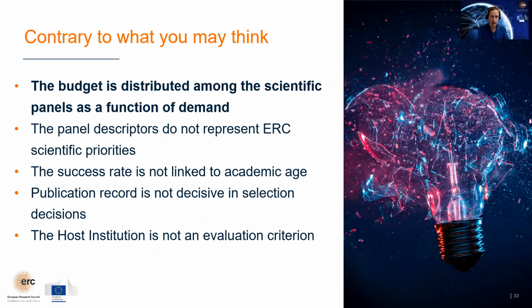And I just wanted to highlight a few mythbusters maybe: the total budget of each panel is actually demand driven. Meaning that if there's only 30 applicants, the budget of this panel will be accordingly divided. So it's really a zero-sum game here. Also remember that the panel descriptors do not represent scientific priorities. They're just there to help you and to help the panel chair choose the correct reviewers.